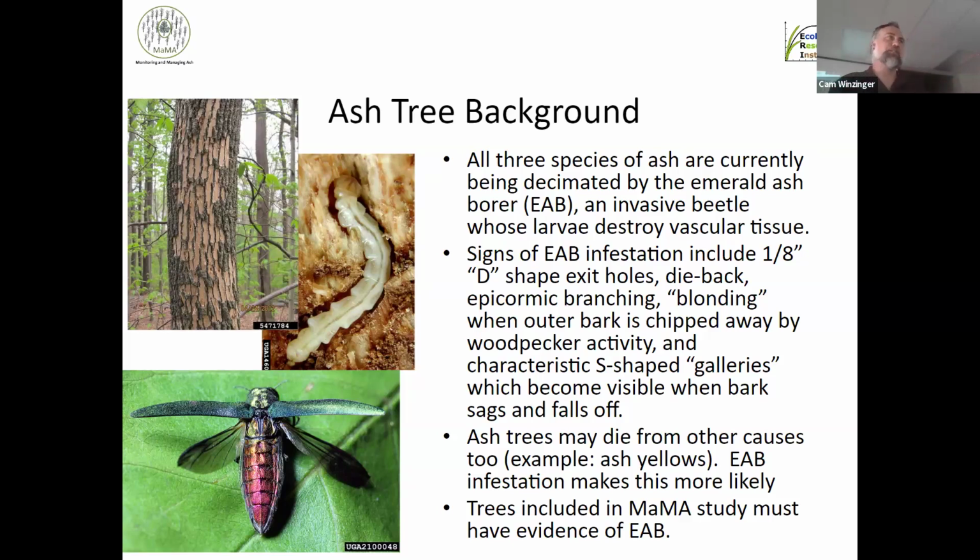Something important to remember, as we talk about the framework for MaMA, is that the trees that we're documenting need to have some sign that there's ash borer present. Most typically those D-shaped exit holes or presence of galleries under the bark.